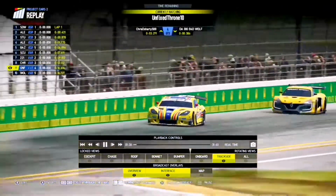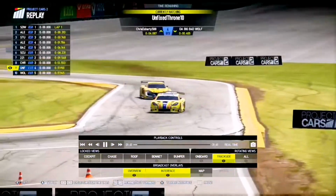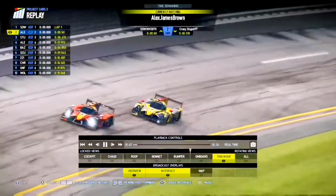Yeah, indeed. Scuderia Sam there in the Ferrari 488 GT3 car. He's keeping Baz the Ninja honest, who is in the Ligier JS Nissan powered car there, as are the two leaders we're looking at now.